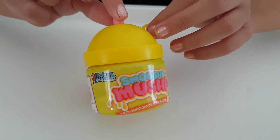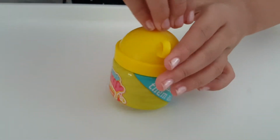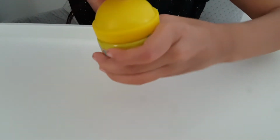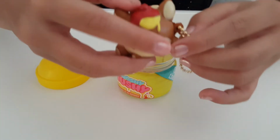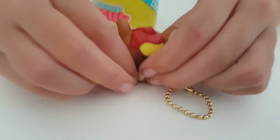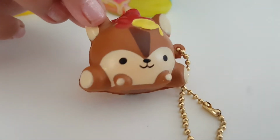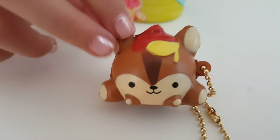This is the smallest Smooshy Mushy package, and here is the ball. I mean, it's not a ball. It's like a shake. Now let's open it. I think this is Suki Squirrel. Let's squish it. I like that. I think this is ketchup and mustard. This is ketchup and mustard.